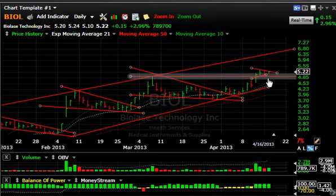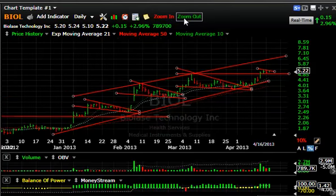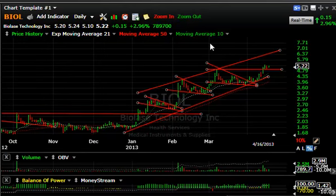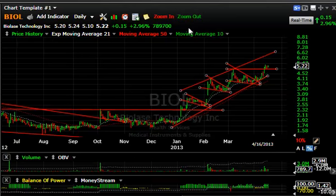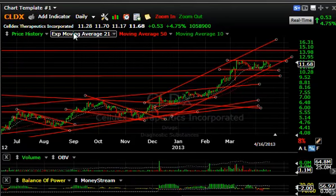But in any case, if it comes out of here with any kind of thrust in volume, I'm looking for this to get to the 6.5 range, my next trading target, BIOL, at the top of the channel. Nice looking pattern indeed, and the volume's coming back into it. Technicals look great. Underlying on-balance volume shows a high for the year, certainly what you want to see when you're getting a stock to move like that, for a follow-through, anyway.